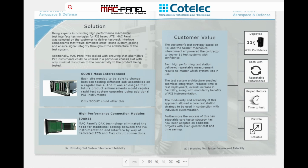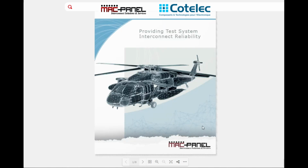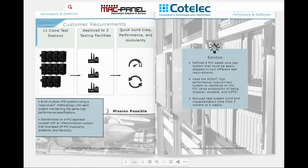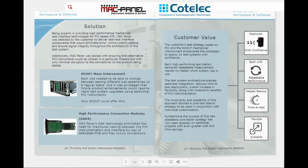Solution. Being experts in providing high-performance mechanical test interface technologies for PXI-based systems, Mac Panel was selected by the customer to deliver test rack interface components that would eliminate error-prone custom cabling and ensure signal integrity throughout the architecture of the test system. Additionally, Mac Panel was tasked with ensuring that alternative PXI instruments could be utilized in a particular chassis slot with only minimal disruption to the connectivity to the product being tested.